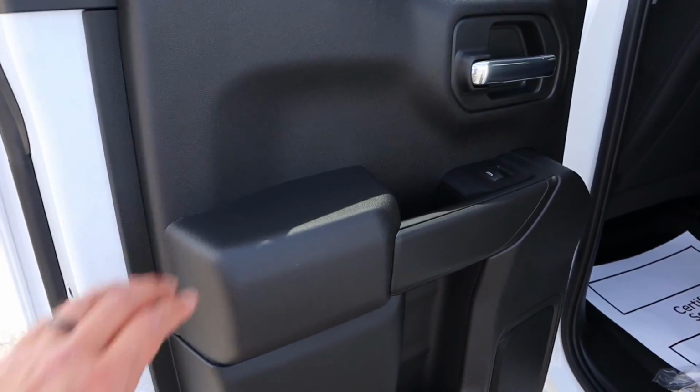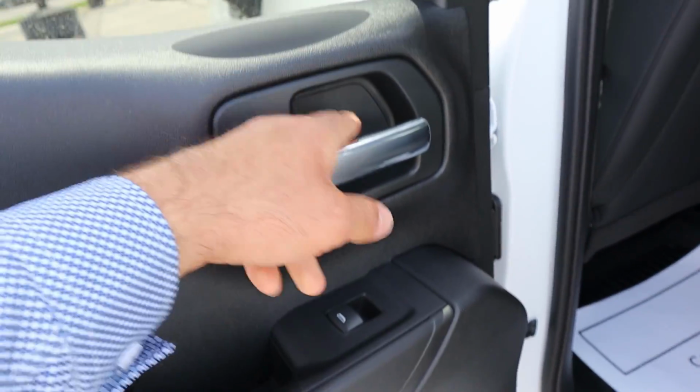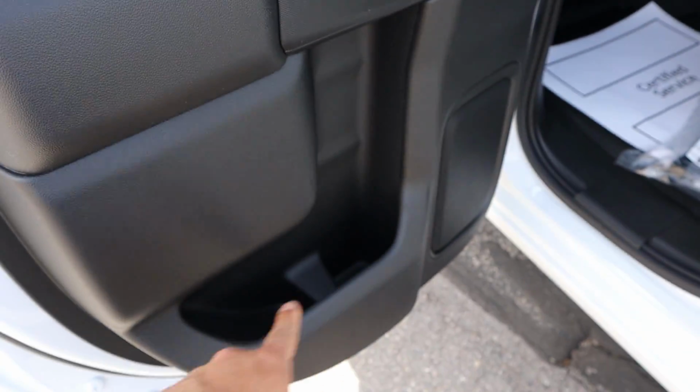Now, taking a look at the door panel, you guys can see a little bit more basic with the material use. And then same thing right here. Got a window control though in the back, and then the pretty normal handle. And then you got more storage at the bottom.